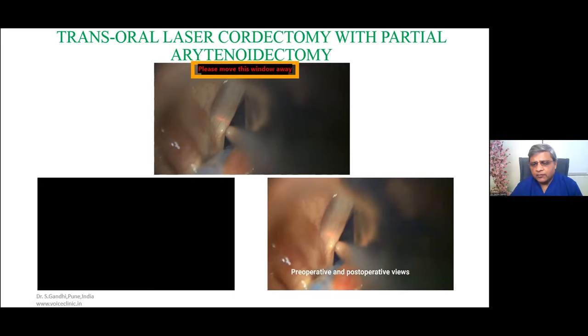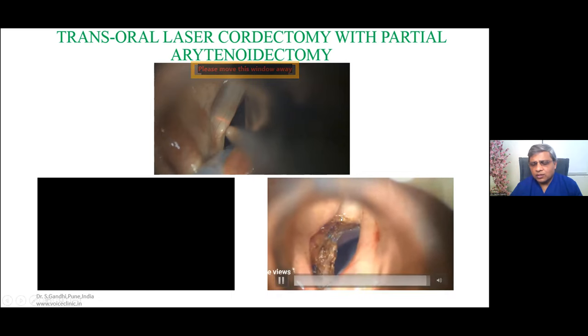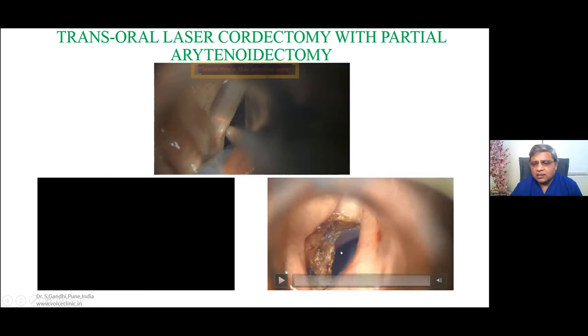This is preoperative, and this is postoperative. Because of the elastic forces in the cord, the anterior tooth is retracted anteriorly, and after the surgery you feel the opening is too much. Then we are going to see in further postoperative clips how much we are going to get with this type of surgery.